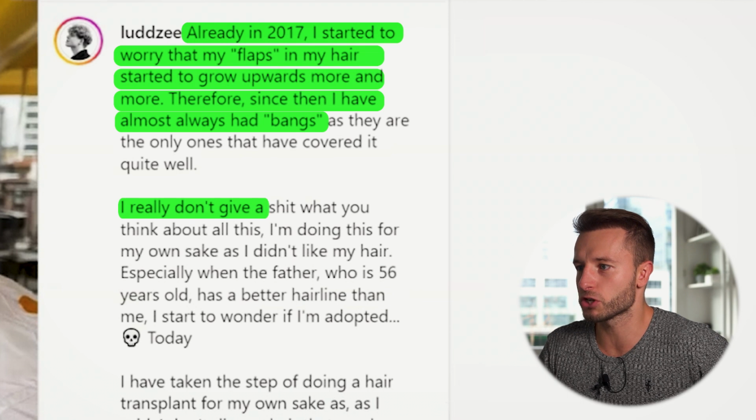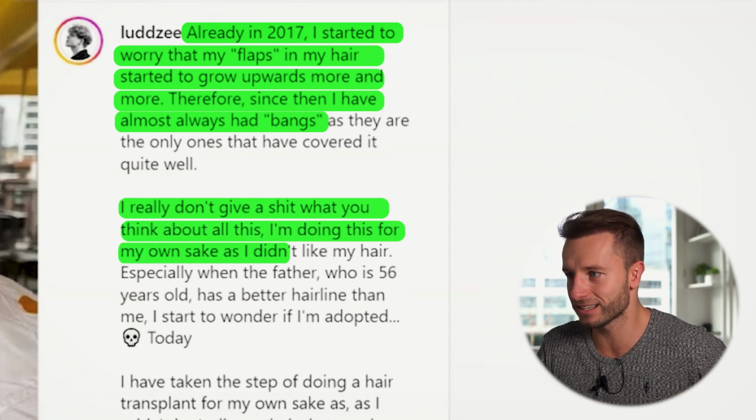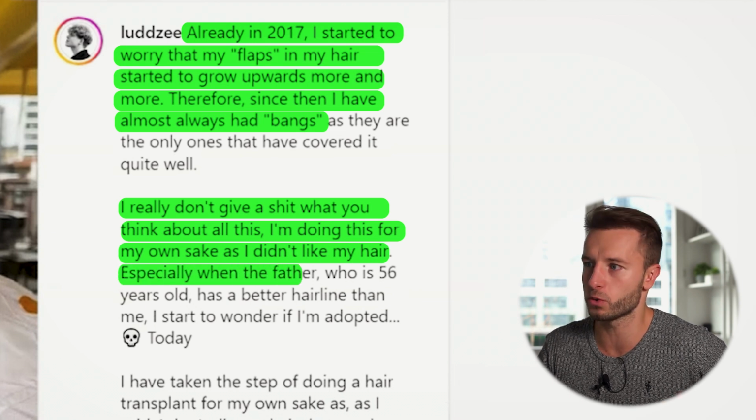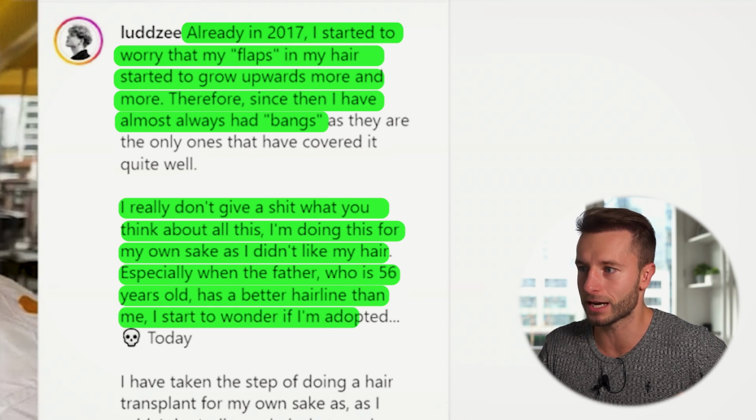I really don't give a shit what you think about this. I'm doing this for my own sake, as I didn't like my hair, especially when the father, who is 56 years old, has a better hairline than me. I started to wonder if I'm adopted today.